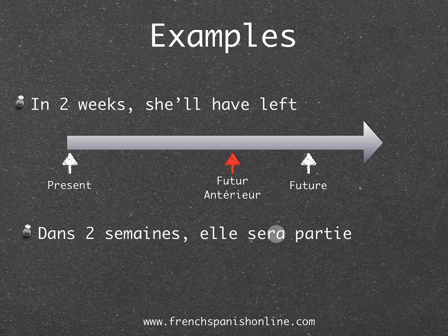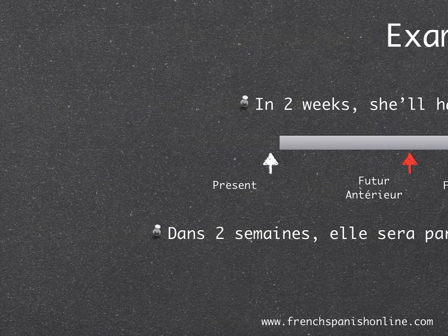Here, you remember, because the auxiliary verb is the verb to be, there is an agreement between the past participle and the subject. Here the subject is a female, she, so you need an E at the end of the past participle in this example.